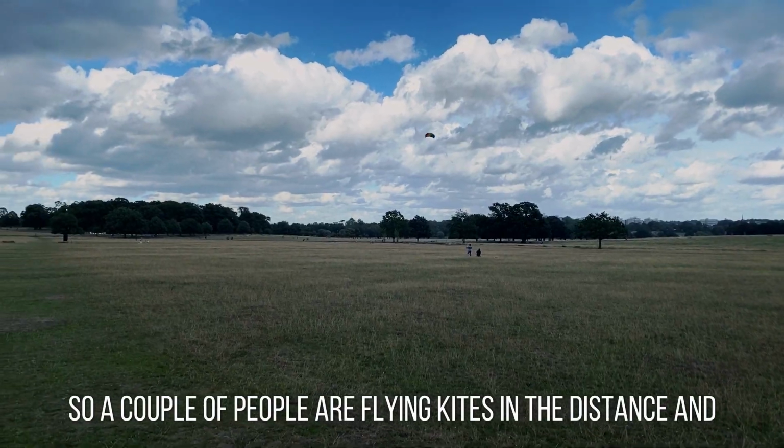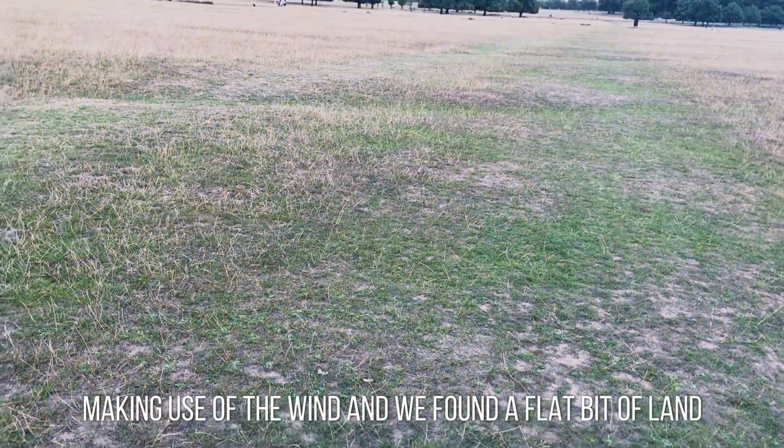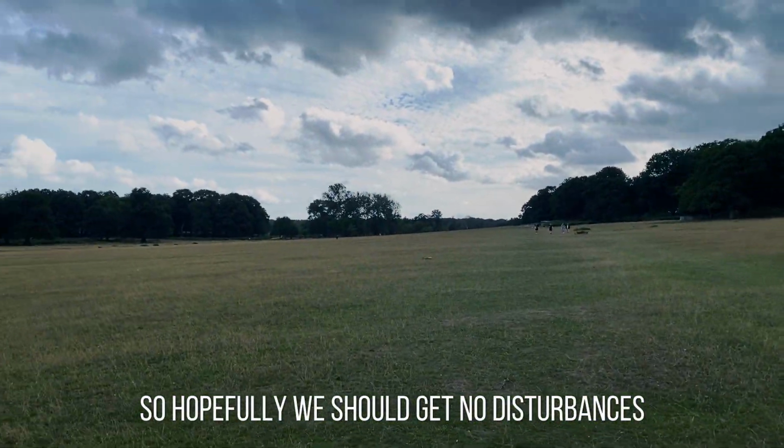Let's see. So a couple of people flying kites in the distance and making use of the wind. We found a flat bit of land away from everyone else to fly the drone, so hopefully we should get no disturbances.